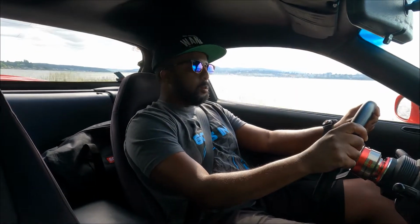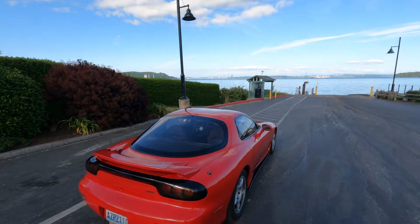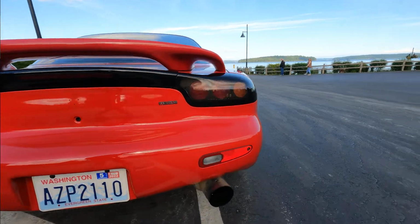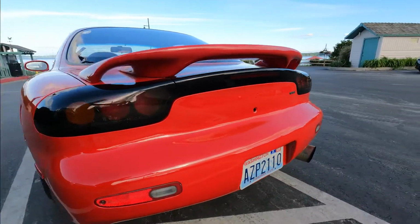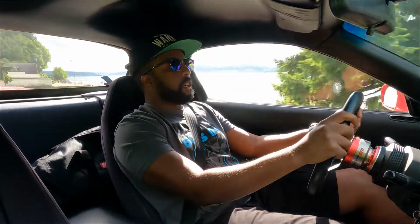And yeah, this car has just been so much fun to drive. It is pretty different from driving my FC, but it is a freaking blast. This is still the twin turbo setup. I did not do the single turbo conversion. But eventually when the turbos start to go, I might consider doing the single turbo conversion. But I'm loving the twin turbos on this thing right now. And yeah, check it out.